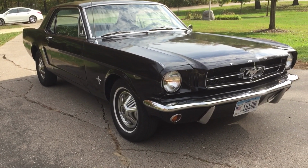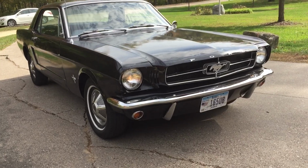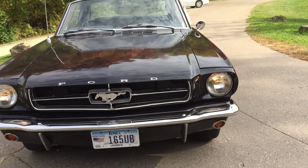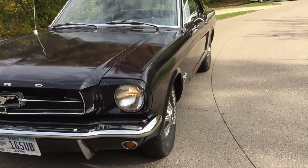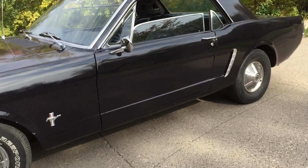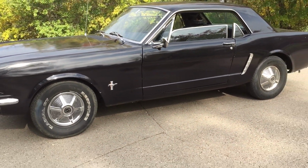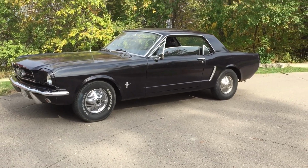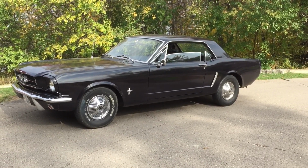The paint was a father and son repaint about 10 years ago, and it needs to be fixed up. As you can see, lots of little problems, but overall I'm really happy with the car. I really enjoyed it. Should be a great project, something I'm looking forward to working on the side.